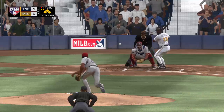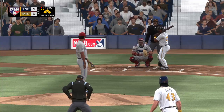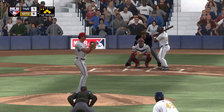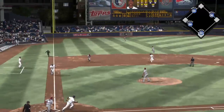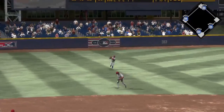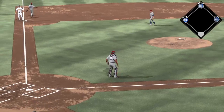He'll try again 1-2. Had to sit back on the changeup, and he did a good job to get the bat on that one. Looking to wiggle out of this. Here it is. Drilled to the left side. And there's a base hit as that gets through into left. And not in time as the run scores.